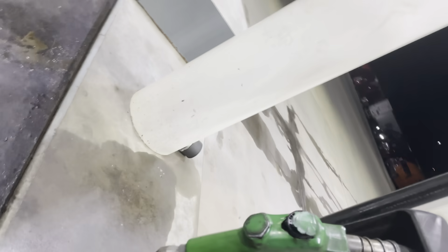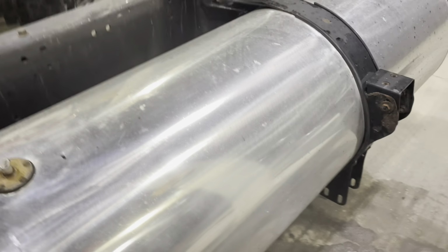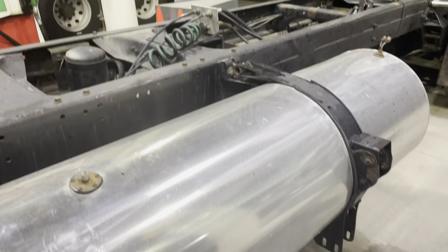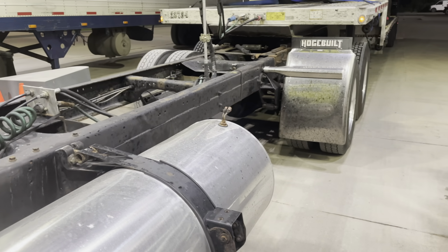Well, we made it to, I think I'm in Kansas right now. I know where I'm at. What kind of driver don't know where they're at? I mean, come on. But either way, we got to put some fuel in this thing, see what kind of fuel mileage we're getting. Right now it's cheap. It's like 280 here. And right across the street at the Love's is like 3 something.